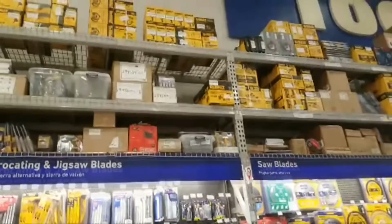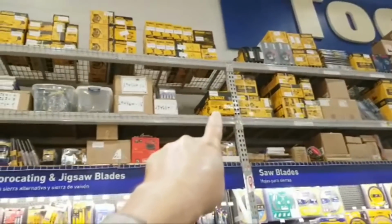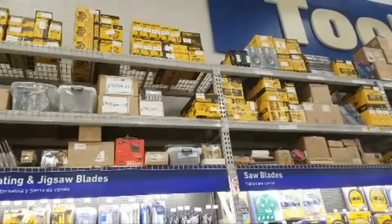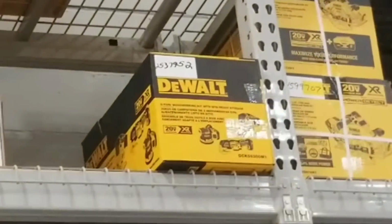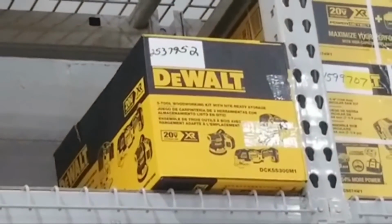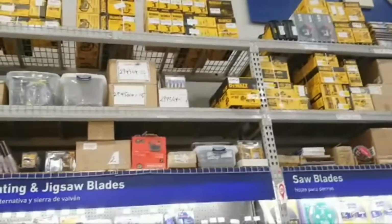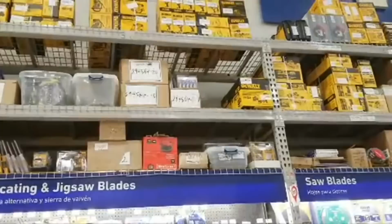See it up there? That's it right there. So there were 2 of them. I had to get an employee to bring a ladder over and get up there and get that thing down. But there it is. See, there's the part number on there, the 253-7952. So that's where they keep it. I guess to keep people from stealing it, so the guy has to come and get it for you.